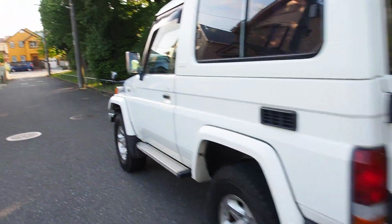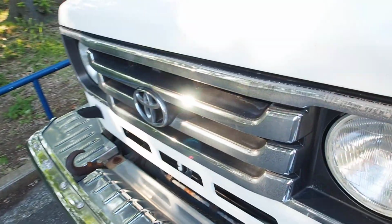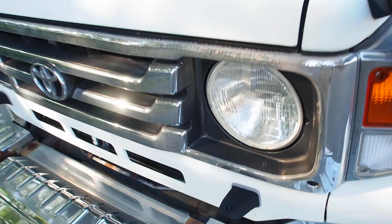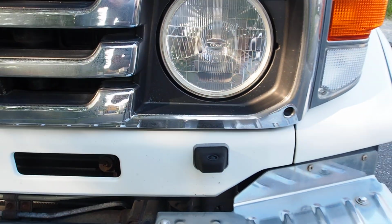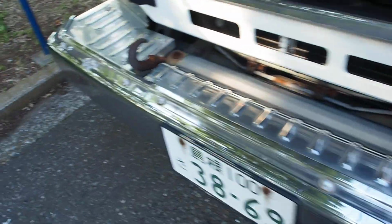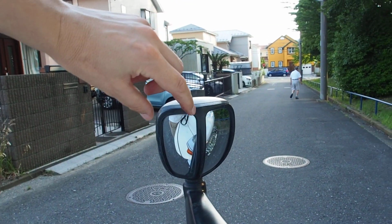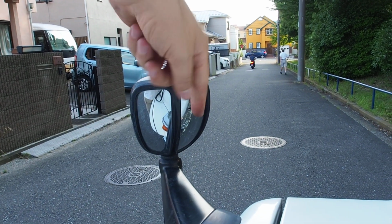What else do we have in terms of damage? Let's have a quick little look here. Front grille is peeling. Some paint coming off around here. It's kind of like a gray paint in there. The front bumper is made out of chrome, and the chrome is peeling. Cool fender mirror. This is for checking, like from the driver's seat, there's two mirrors. This one shows you the side of the car, and this one shows you the front of the bumper. You can actually kind of see the bumper in there.